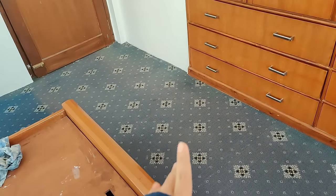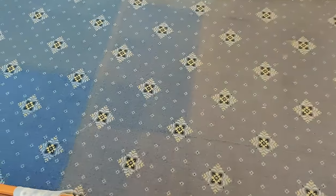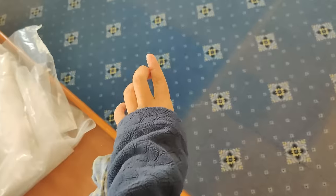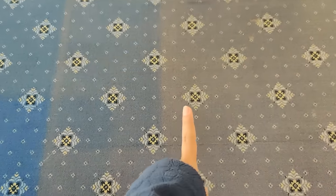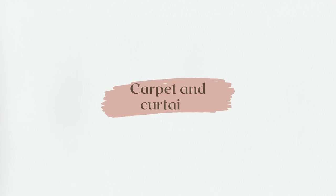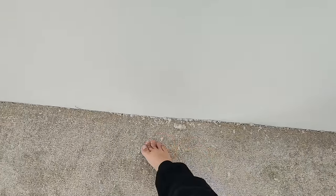I have to call the guy to get here to install. Can you see how bad this carpet is? That is what it was like. I think it was even more blue than that. And this is what it's like now. It's turned bluish gray. Finally, the carpets got here. And it's a little hard to close my door now, but this is what it looks like. And I just need to vacuum now because there's like these fluffy pieces everywhere.